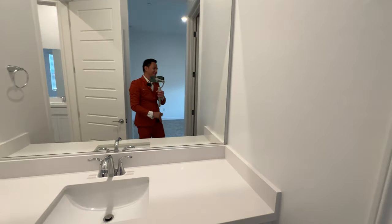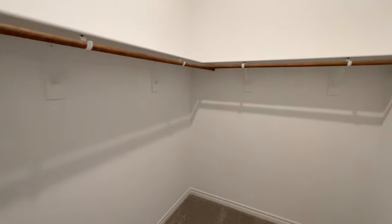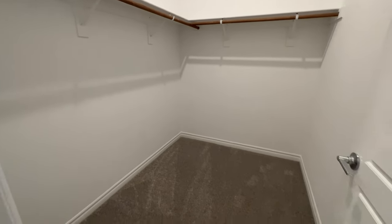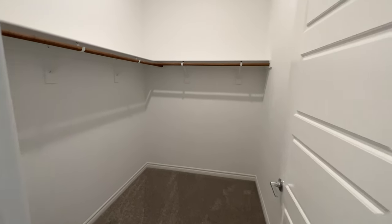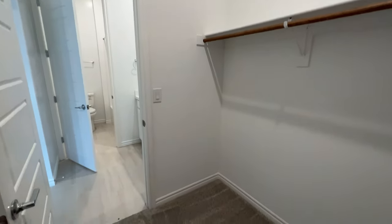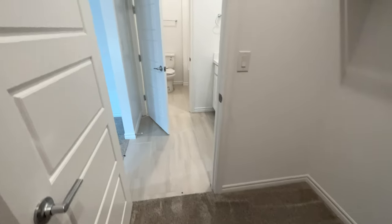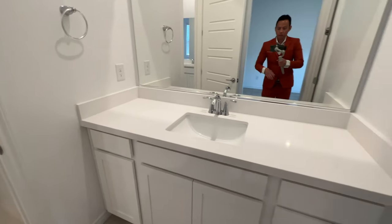Hello guys. So then you have this, oh wow. It is a good size for a secondary bedroom. This is not the typical closet that you will find in a secondary bedroom. It's huge. Okay, now we're gonna go to the bathroom area, right?